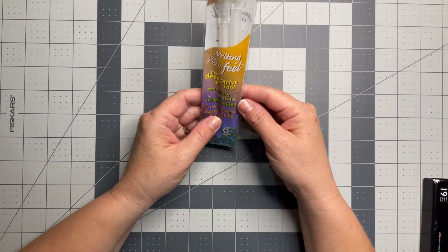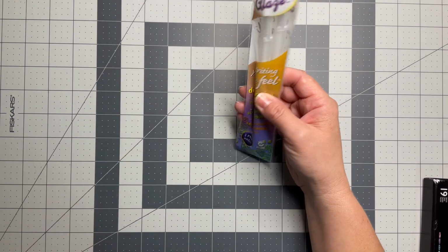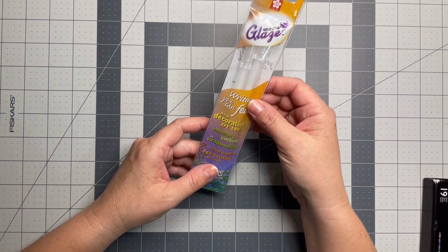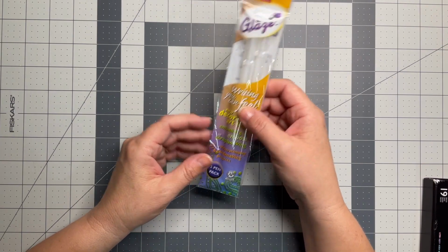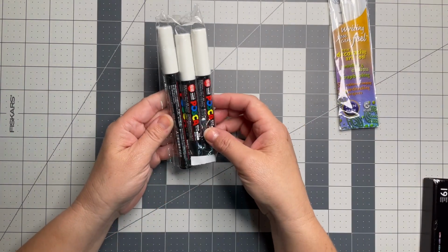All right, so I have the Sakura Jelly Roll Glaze. I love my diamond glaze, so this I think can just put a little bit of that clear glossy accent to it. They have them in other colors too, but I just wanted clear. And then I ordered some more Posca.